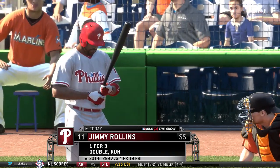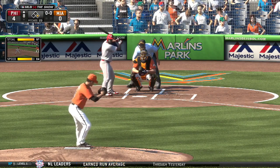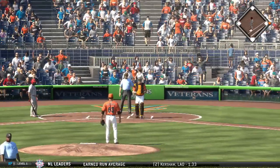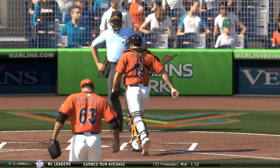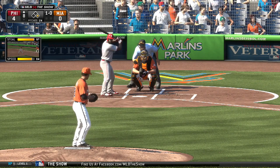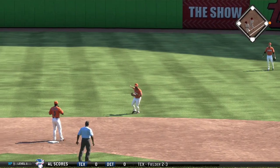Runner at first, and the shortstop, Jimmy Rollins, will stand in, and we'll see what they've got him doing here after the bunt single to start things out. Pitch out, nothing doing. Here's a ball swung on and lofted in the air out toward right center. Yelich able to take this one in, and there's your first out.